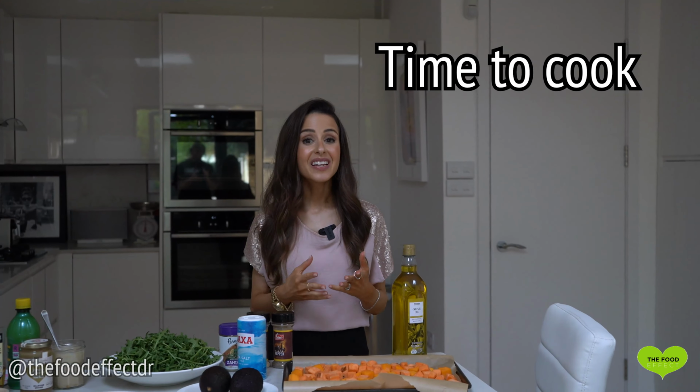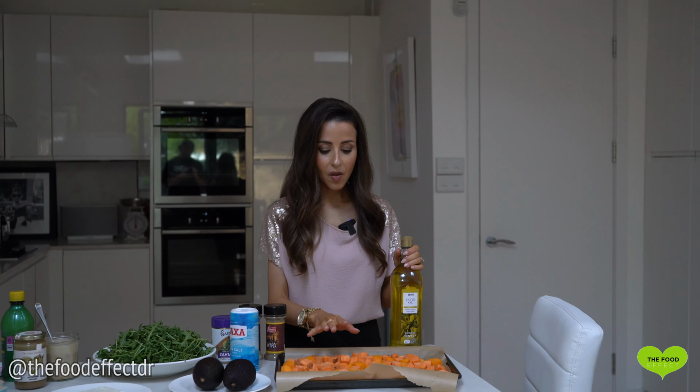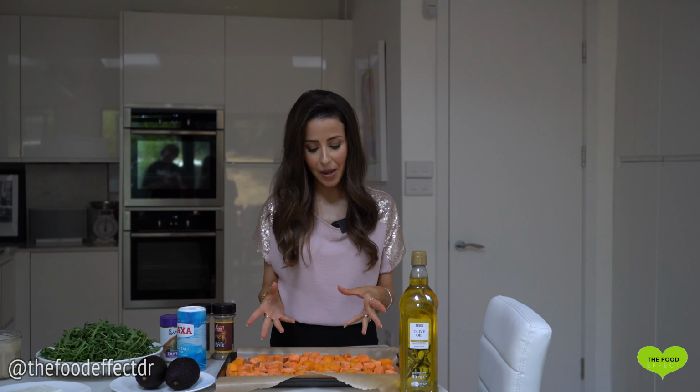Okay, so you're going to preheat your oven to 200 degrees Celsius, and that's 400 Fahrenheit. Then we've got the butternut squash on a baking tray lined with baking paper or parchment paper. This makes it come out much better.